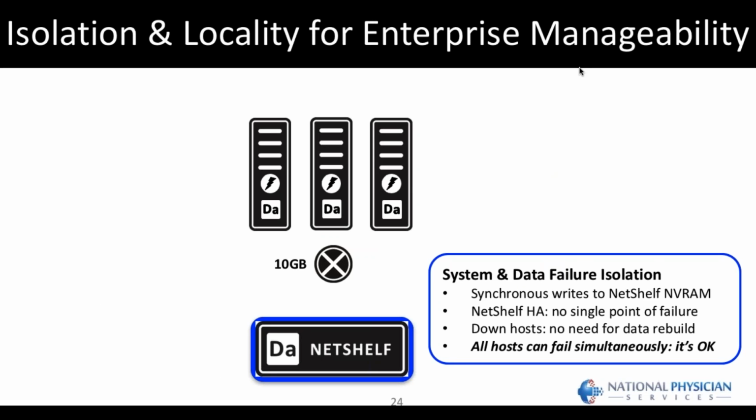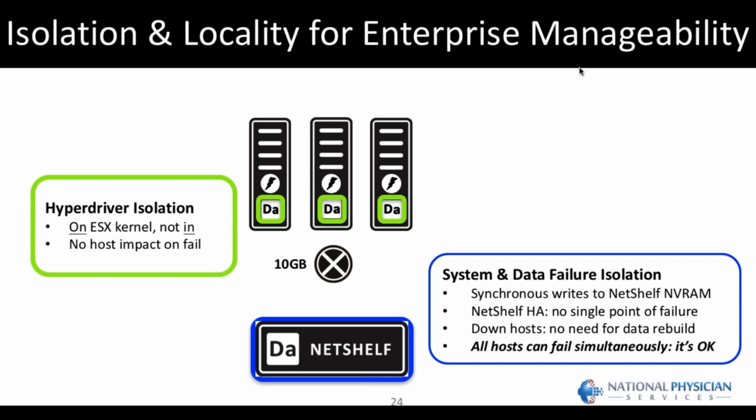All right, and I mentioned the administration. You're at the virtual machine, the VM administrator's level. The way we've designed the software, the way we've designed the application, is to make sure that there's isolation between the nodes, between the ESX hosts. So this hyperdriver installation comes up easily from the NetShelf. It's installed on the ESX host, and it's isolated so that each host operates independently.